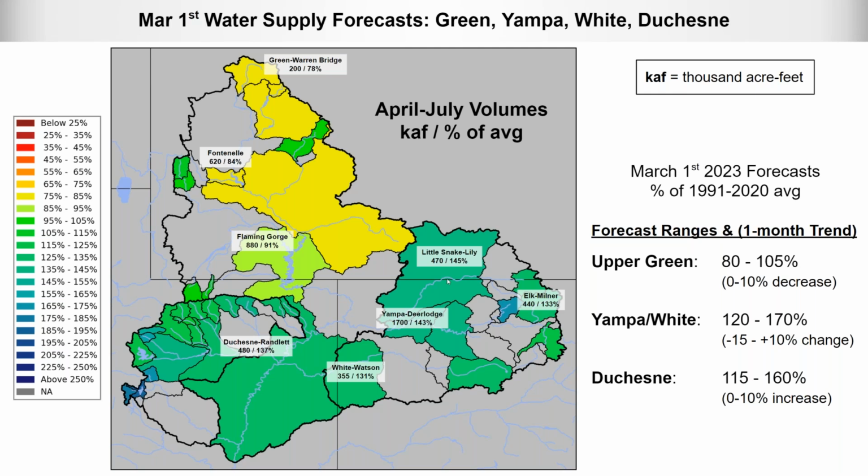So each one of these basins has two numbers. The first one is the volume of water in thousands of acre feet, and the second number is the percent of the 1991 through 2020 average. So again, above normal water supply forecasts across the Duchesne, Yampa, and White Basins, and slightly below to near average water supply forecasts across the Upper Green River Basin.